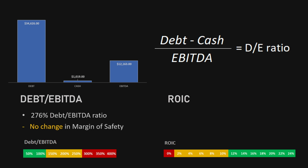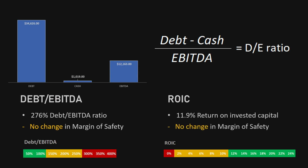The return on invested capital for Union Pacific is sitting at 11.9%, meaning no change in the margin of safety once again. Let's go look at the valuation models next to determine the intrinsic value of Union Pacific.